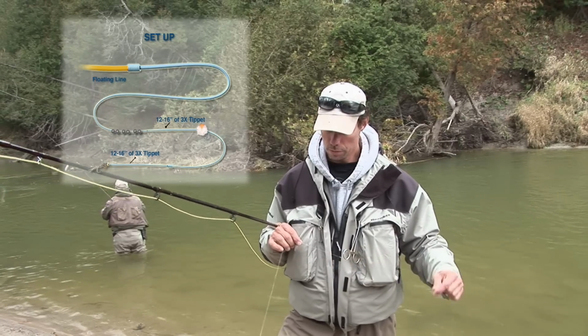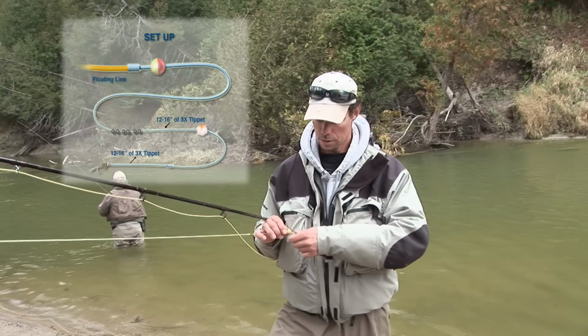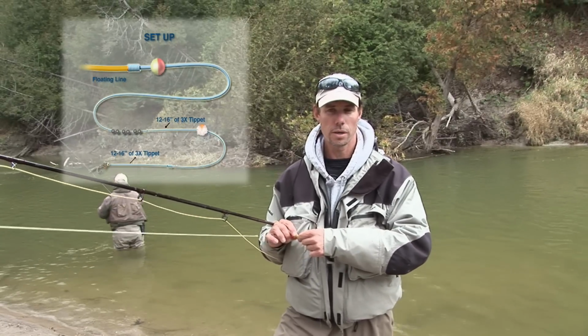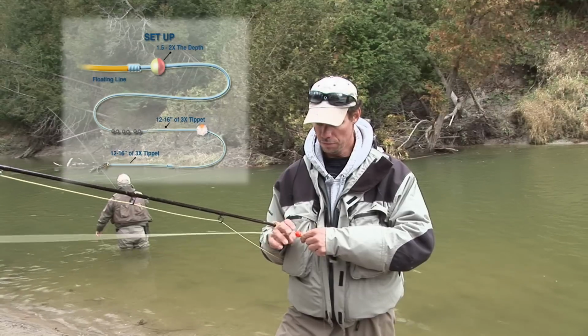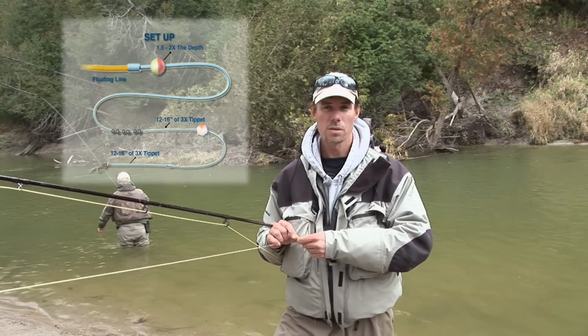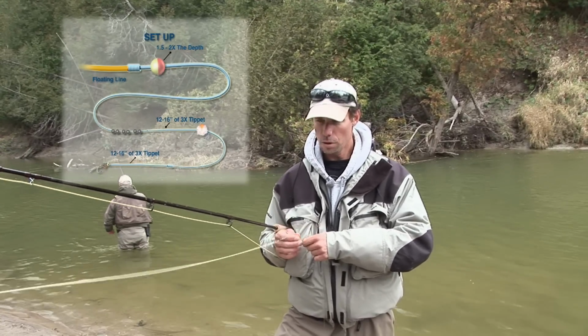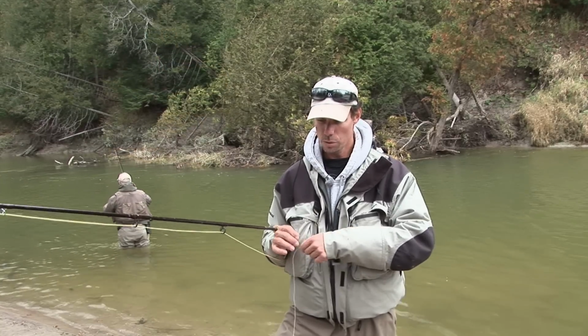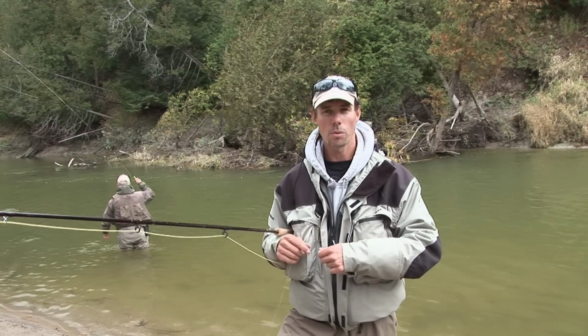And then from that, we'll run up to a strike indicator, and depending on the depth of the water, we'll run the strike indicator usually 1.5 to 2 times the depth. If it's a slower pool, oftentimes if it's 6 feet deep, we'll run exactly 6 feet. The overall length of leader normally is somewhere between 9.5 and 11.5 feet, and again, that depends on the type of water that we're fishing.